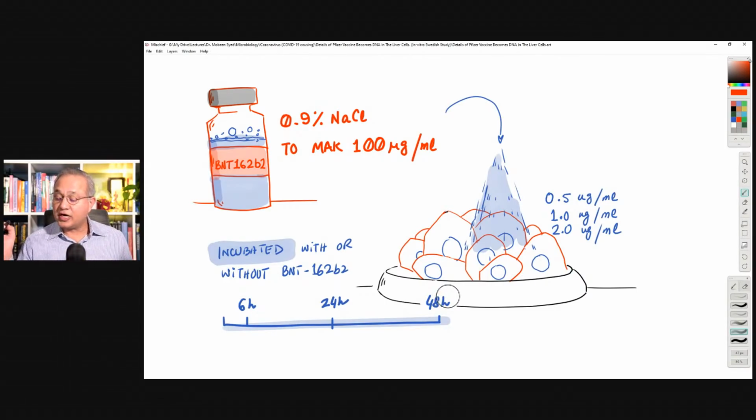So what are they trying to figure out? What they were trying to figure out is, if they put this vaccine on the cells, what will happen to the vaccine? What will it do inside the cells? What will it do in 6 hours? What will it do in 24 hours? What will it do in 48 hours?